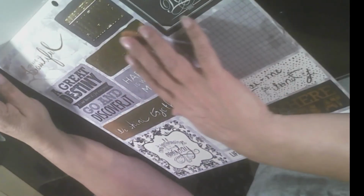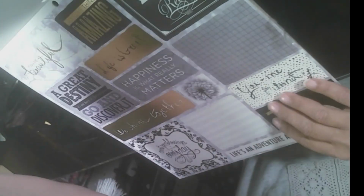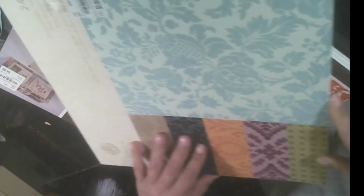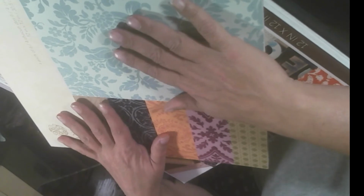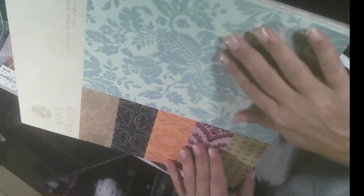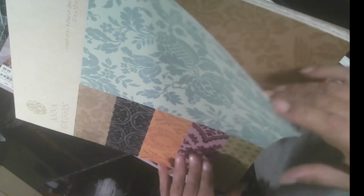And then some more tags. This would be great. I guess I have to do a travel book of some sort. Not that I travel. And then, let's see. Oh, I love this one. This is that paper that's got the velvet embossing on it. Yeah, I really like this.